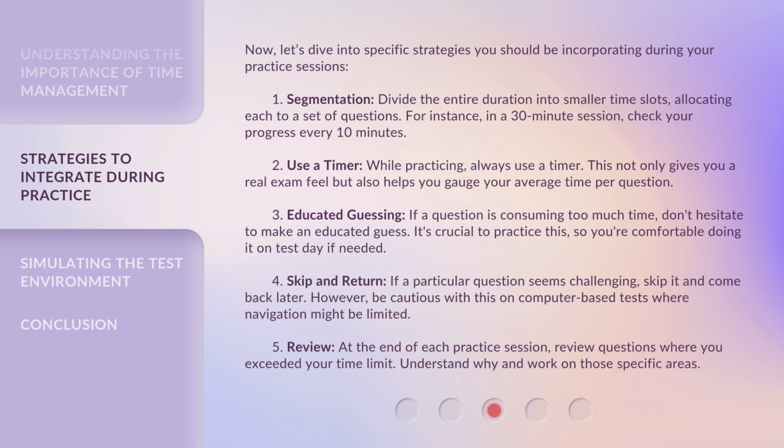2. Use a timer. While practicing, always use a timer. This not only gives you a real exam feel but also helps you gauge your average time per question. 3. Educated guessing. If a question is consuming too much time, don't hesitate to make an educated guess. It's crucial to practice this, so you're comfortable doing it on test day if needed.